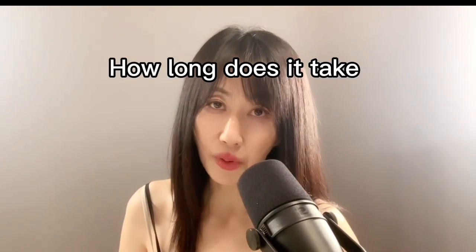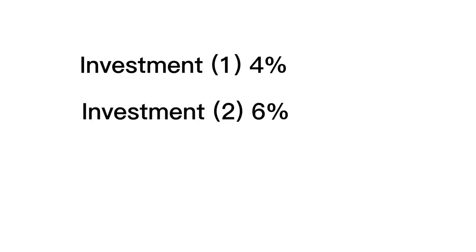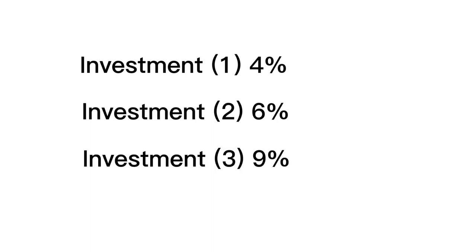You need to get a rough estimate of how long an investment property will take to double in value given a fixed annual rate of return. So how do you use this calculation? Let's just say there are three potential investments, and each has its own different annual rate of return. So here's investment number one. Let's say this rental property is expected to bring you a 4% return. And investment number two is a 6% return. Investment number three is a 9% return. And they're all annually.